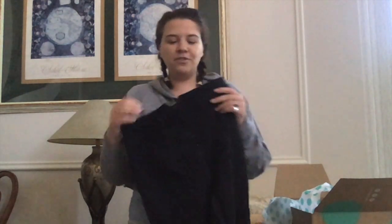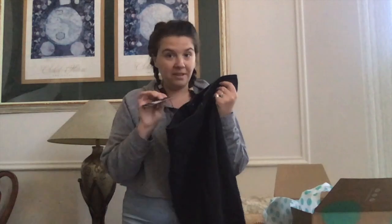I kid you not when I tell you that I've tried to get this brand of jeans, like online arbitrage, so many times, but they're all just too expensive for me to try and resell. First of all, ThredUP tried to sell it. That's their tag. But this is new with tag.